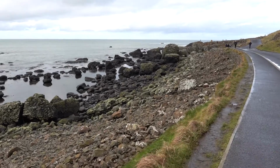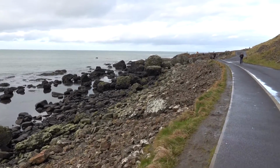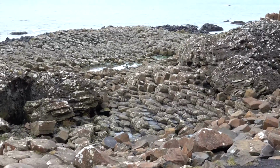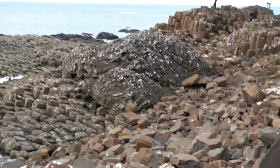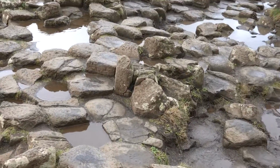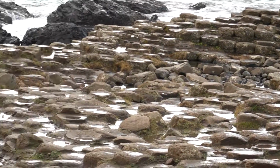Giants Causeway comprises around 40,000 mostly hexagonal basalt columns, descending gently into the sea. Depending on who you believe, the stones were formed either by an underwater volcano's geological actions or by a giant named Finn McCool who lived and battled along the North Antrim coast.